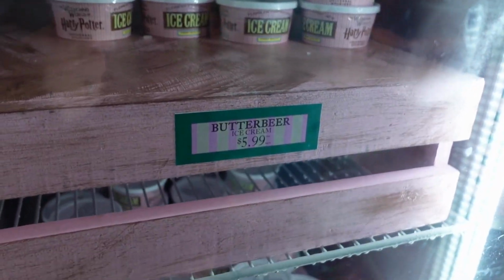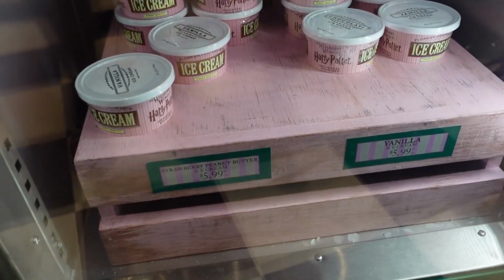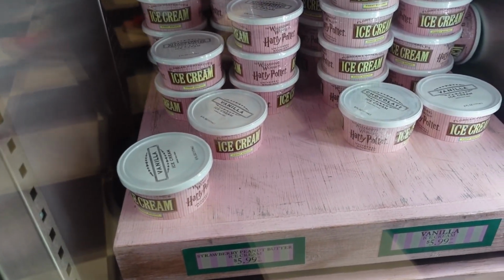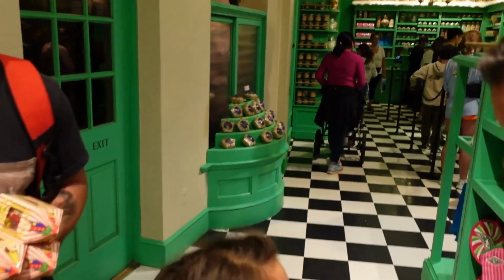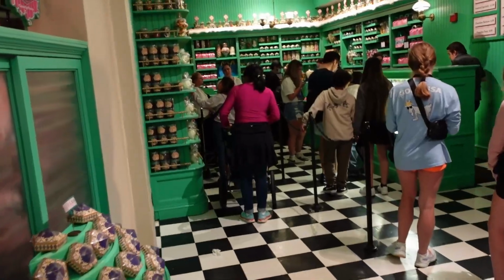I see butterbeer ice cream, $5.99. Dutch chocolate, strawberry, peanut butter, and vanilla. Only 4 flavors. I thought they would have had more than that, but they're only $5.99, so it's a little bit cheaper than what you would get at Florean's. I thought they were going to have more of the swirl flavors, but it looks like they only have the 4, which is less than I was expecting, but price-wise, it was a little bit cheaper.